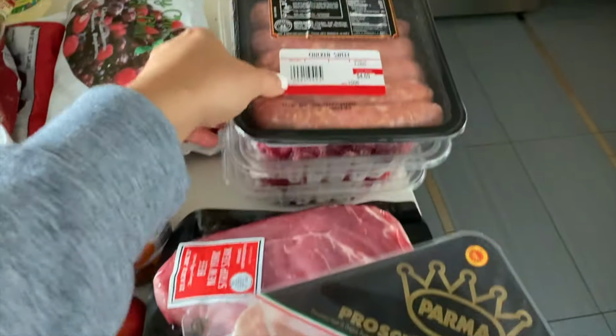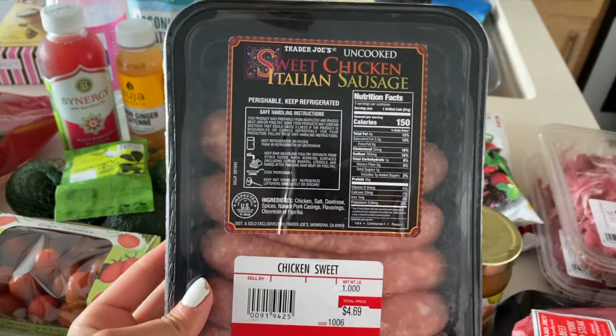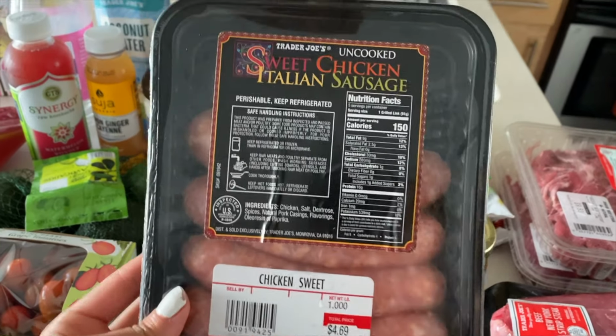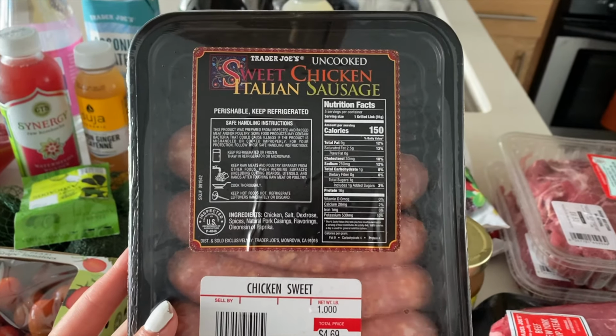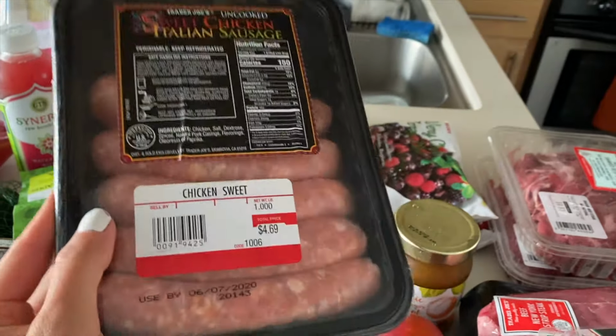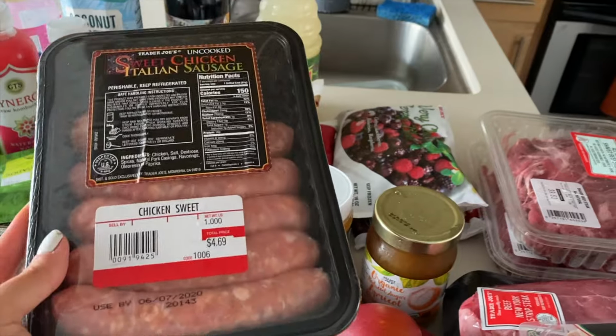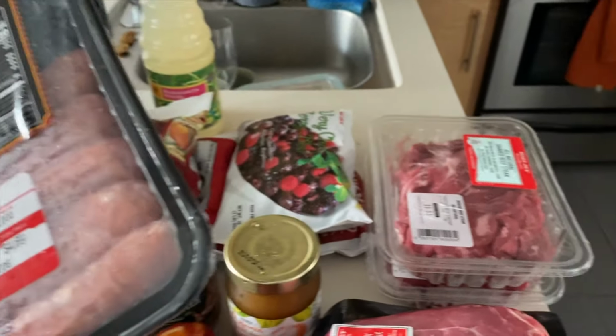We've got some salami, prosciutto, and you guys know these go on top of our homemade pizzas, so that's why I picked these up. And then I've got this sweet Italian chicken sausage, and this is so good. I've gotten this before and it's just phenomenal. We put it on the grill, it gets done super quick, tastes great, and the ingredients are really good. And then we just got some shaved steak to grill.